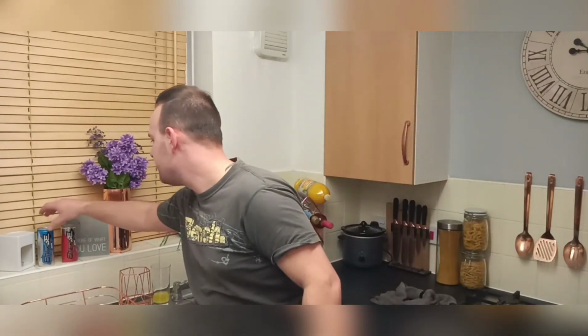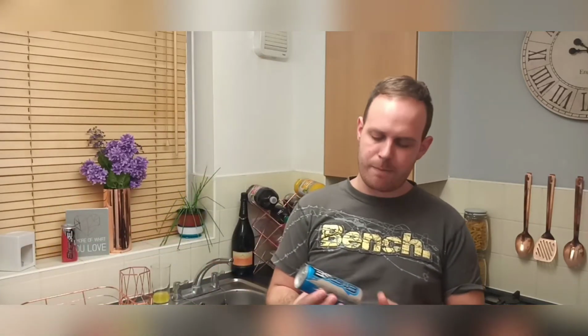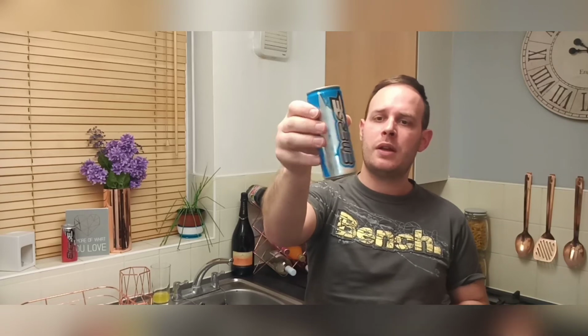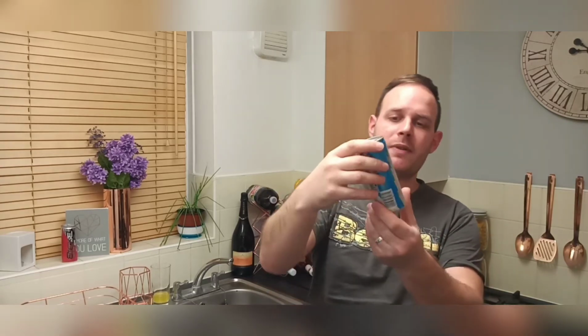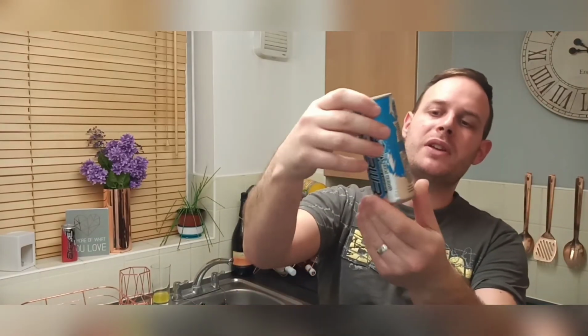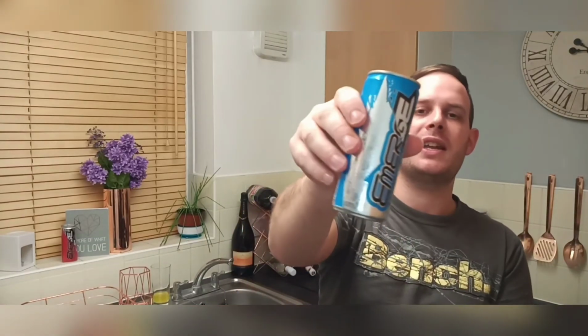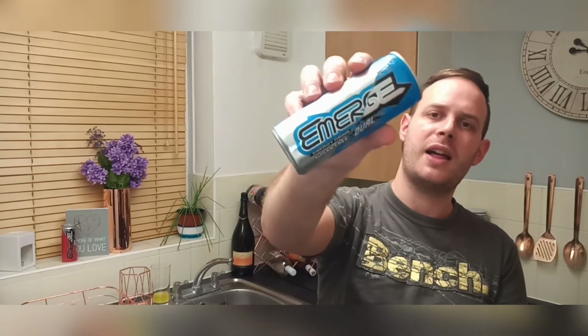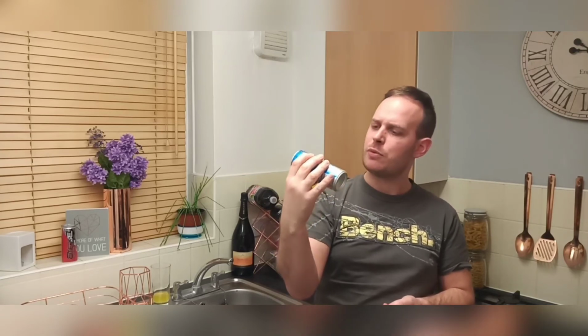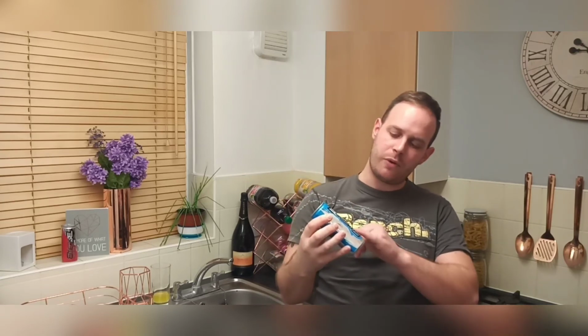Now then, sugar-free version. Again, I like the design. Chrome with the blue this time. Again, very dramatic looking, isn't it? Very chaotic, very sporty, jagged edges, looks like it's tearing through the can. You know what I mean? Looks like it would appeal to rock climbers, extreme sports people. I think that's what they're going for.